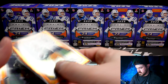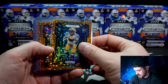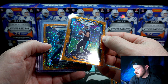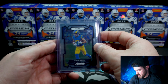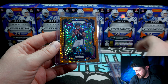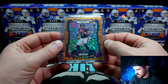all right, guys, nothing too crazy for hits here, just what I felt like were hits. Got the Jaden Reed on the last pack. We got the Dontavian Wicks, back-to-back Packers rookie receivers. We got the Bryce Young with the bad scuff mark, but we will see if we can get that off. The Jackson Smith and Jigma, my boy Puka Nacua, and of course, the big one, CJ Stroud on the orange disco. Huge hit, love to see it.